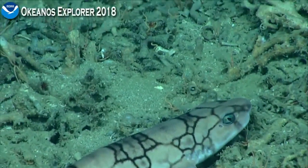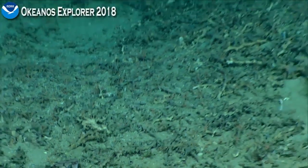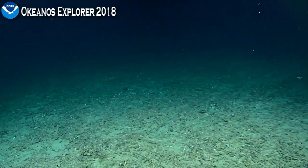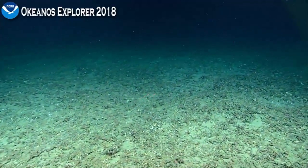Oh, that's wonderful. Every observation will contribute to that. So every time you see one, it'll be a contribution to trying to figure out the biology of these things. That's great. And we were just zoomed in on a chain dogfish.